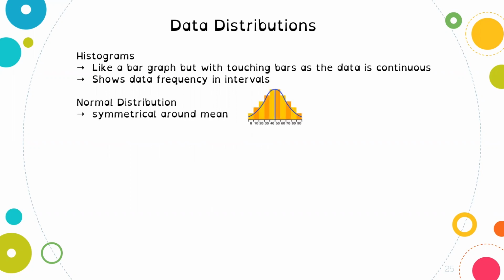Then we have different ways to analyze these distributions. We have a normal distribution, which is a symmetrical distribution around the mean. So the mean is equal to the median, which is equal to the mode, and all of our data falls away on either side of that point.